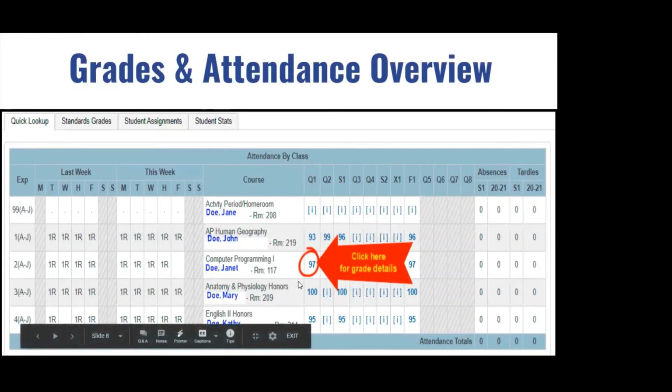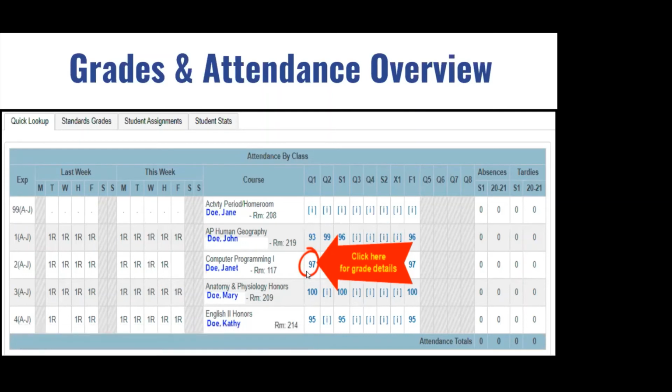So if you were to choose to click right here on this 97, you would get all the information of how that grade got averaged. So it'll have homework, classwork, test, and quiz information on that.